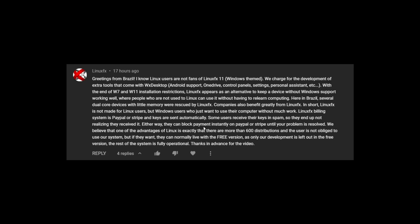Either way, they can block payment instantly on PayPal or Stripe until your problem is resolved. Well, not if you're waiting for a key. Sure, you can zip on over and block it, but they're wanting it. Why should they have to go through all that if all you'd have to do is put a footnote on your webpage going, oh, by the way, if you do get the professional key, check your spam folder? As opposed to them having to go to PayPal, having to block the payment, finding out why they're not getting their serial key. I mean, come on, guys, it's not rocket science.